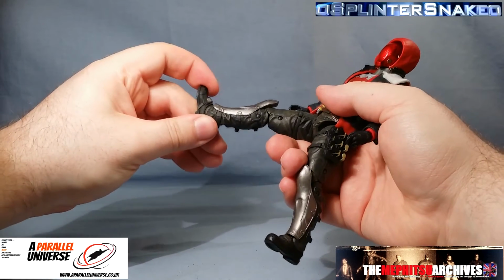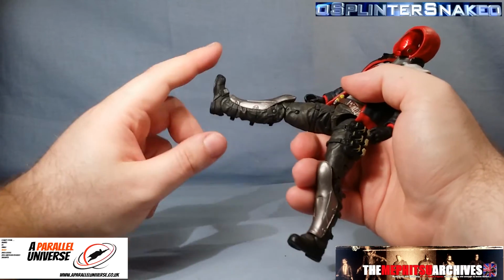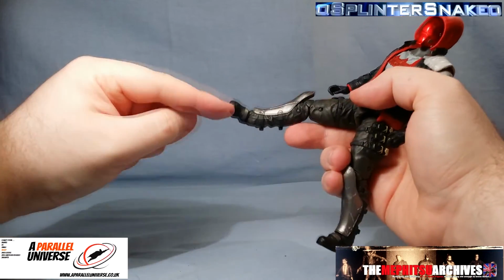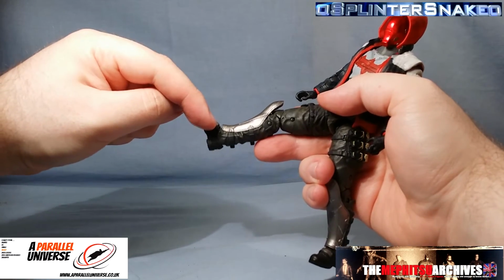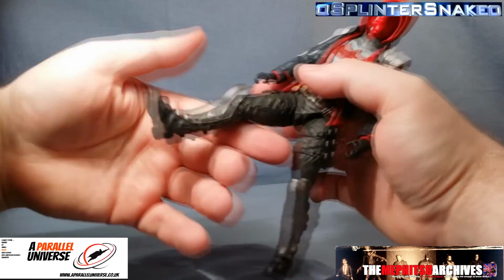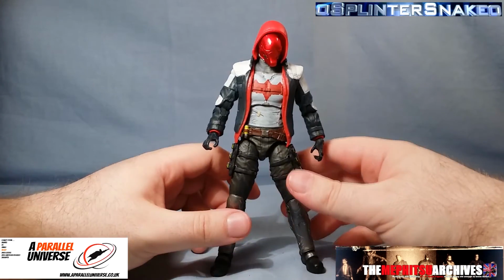Now, one thing I wish DC Collectibles would do is make their pivots go a bit further in the direction of the toe, because these seem to go almost down at that angle. If they went more at that angle, then you'd get more and better articulation at better angles. But all in all, great articulation.